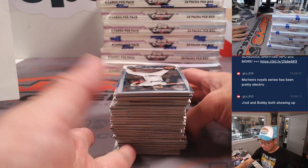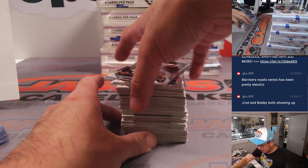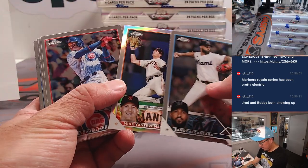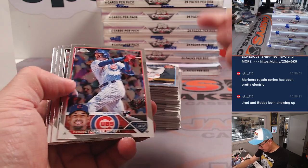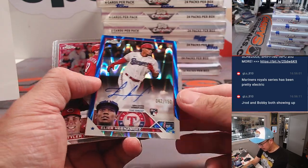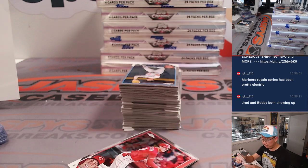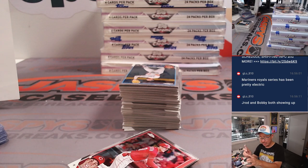Take a look at the other awards races in the next couple boxes. All right, next box. Mike Yastrzemski, refractor, and the auto popping early. That's Elia Hernandez, 42 out of 150, blue ray wave autograph going to Tim and the Rangers.